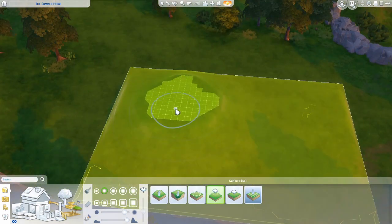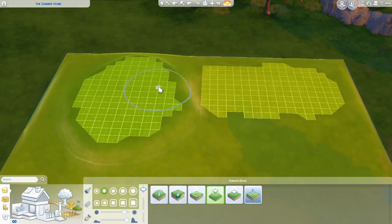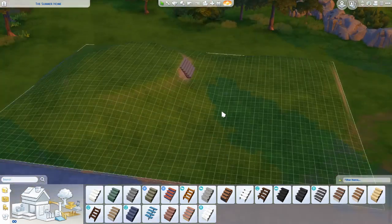Today we are building a really cool build which I was really excited to get into, and it's like a little village country cottage. I love how this turned out, but it took quite a while, so this video is a bit longer than what I'm used to.